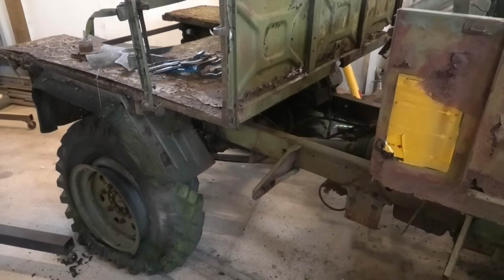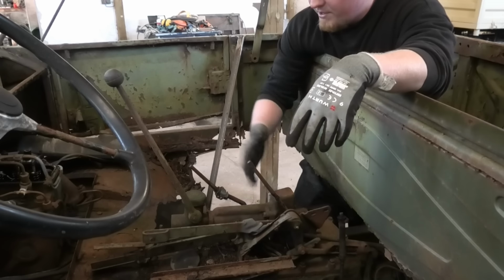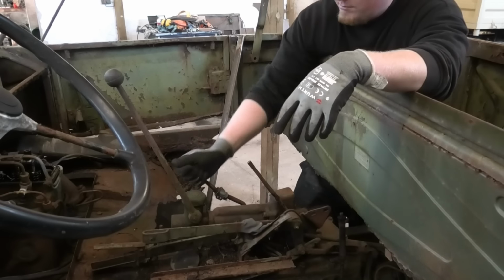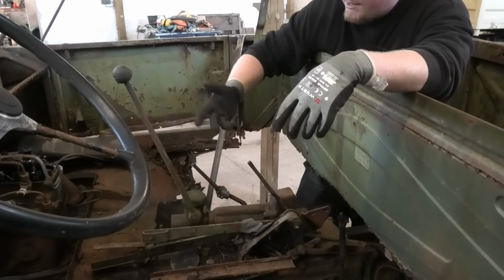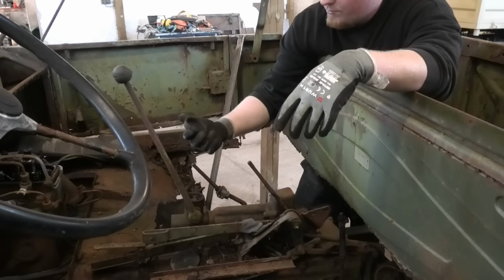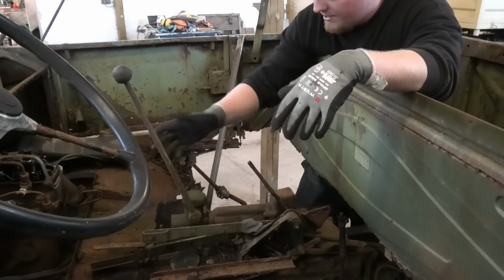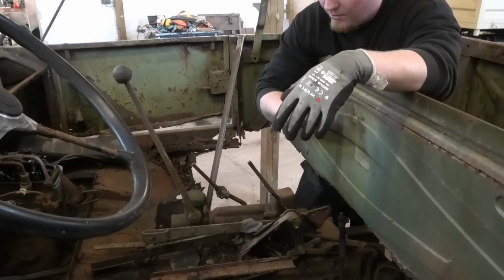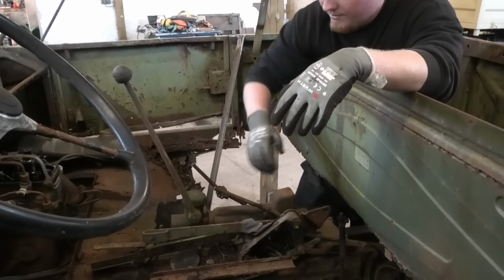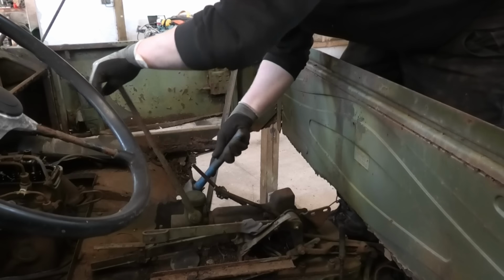Now, I don't really think that the problem is the shifter mechanism itself, because the levers do move a little bit. But it just feels like there is tension on things in there. I mean, it still has its cover on and there's still grease in here, so it's not rusty on the inside, this assembly here. The only thing I can move right now is the PTO that I can turn on and off. But I guess you never know. Maybe it just needs a little bit of persuasion.